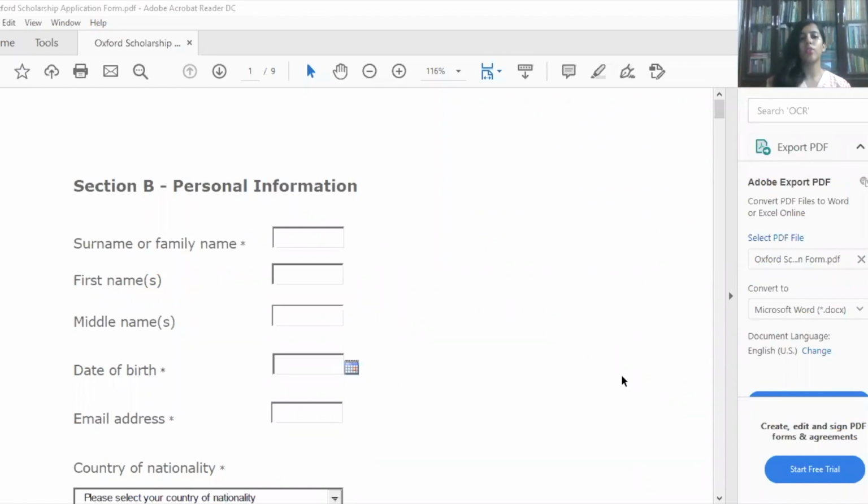So this is the form for the Reach Oxford Scholarship. There are usually two parts to this entire form.